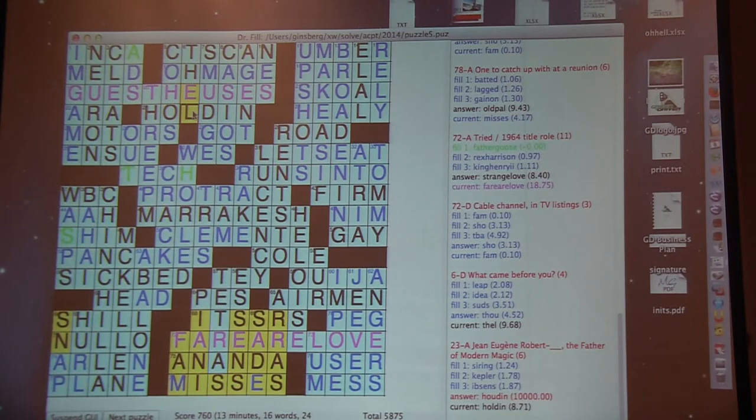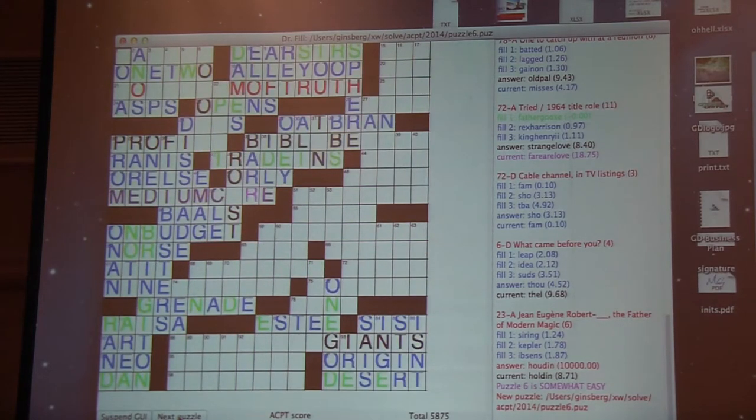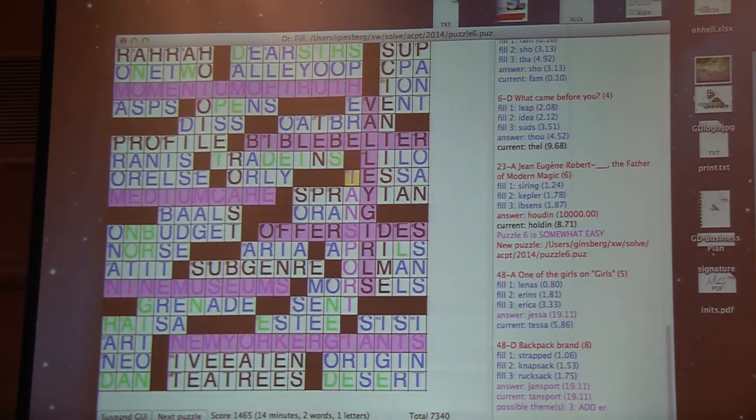Okay, so the last puzzle that it did today was number 6. And again, this is Anna's puzzle. This is interesting. So it rips through this, makes the same mistake that many of you did, putting Tessa in for Jessa. And I haven't looked at why. I can actually look at why now. It's Jansport and Jessa. They both were horrible, so it's scoring both of them as 19. A big number is bad, so it thought they were both awful. So it may be that Jansport's not in the database either.